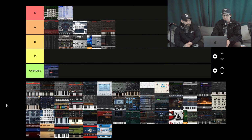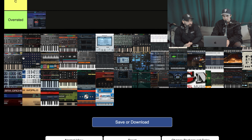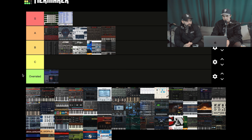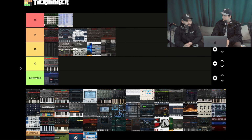Yeah. So I'll put that. And then which Juno is this? I can't really see because it's cut off. That's Juno 106. That's the 106. Okay. Yeah. So we got the Juno 106. For me, I'm going to put it C. Damn. Yeah, just because I don't use that many sounds off.